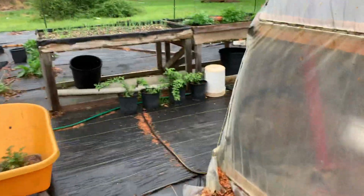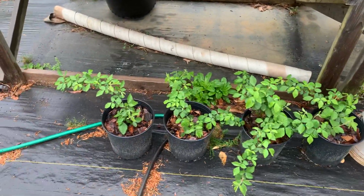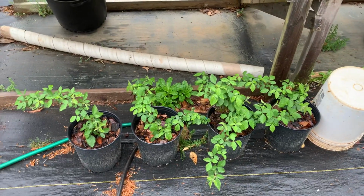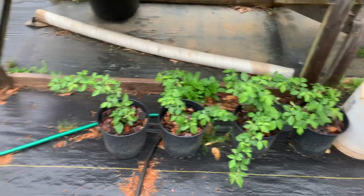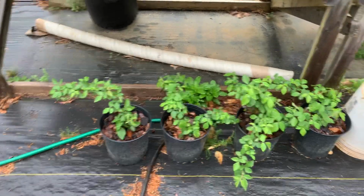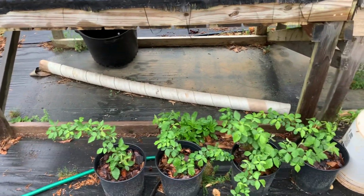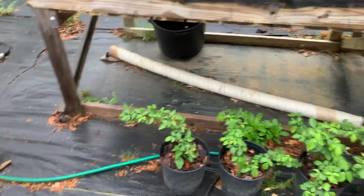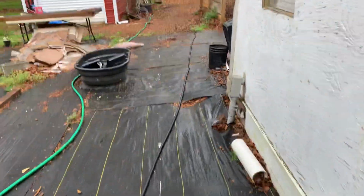And then real quickly, we're gonna jump inside. I'm gonna do some propagation with these blackberry. These are Natchez blackberries. I'm gonna do some tip propagation and see if I can get those to grow and multiply. I'd like to set up a nursery here so I can start selling big plants like blueberries and apple trees and so forth. And now here comes the rain, even harder.